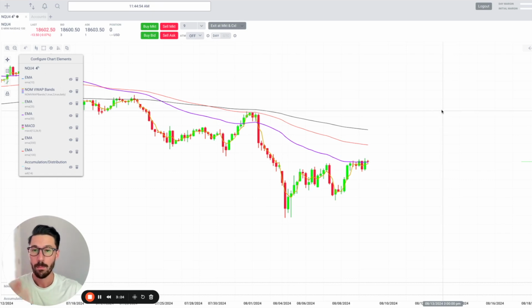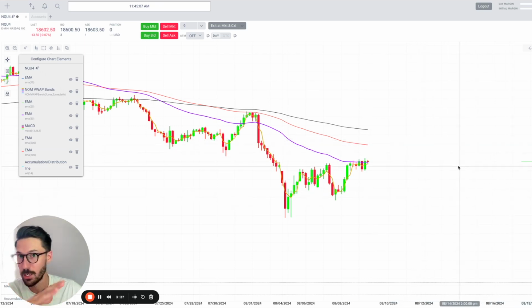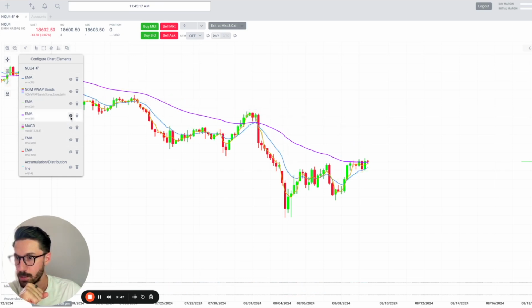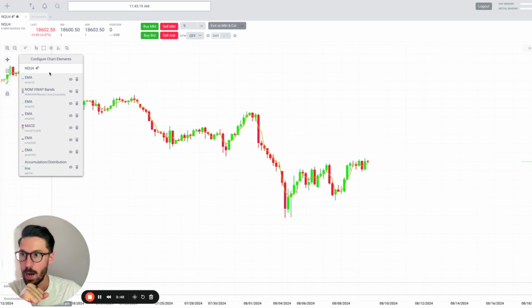But on the larger time frame, we are still in a bearish trend. You'll notice we're sitting right at that 50 moving average, so things might start to turn around a little bit, maybe getting us back to the 18,800 or possibly around the 19,000 level. So just something to watch there. I'm going to turn these back off and I'll just leave the VWAP on.